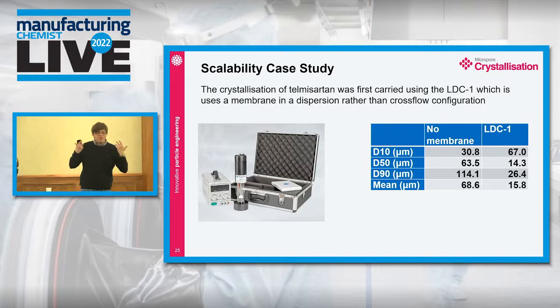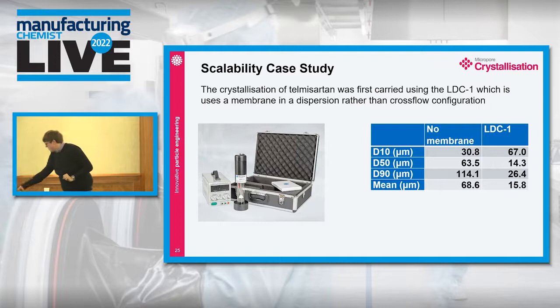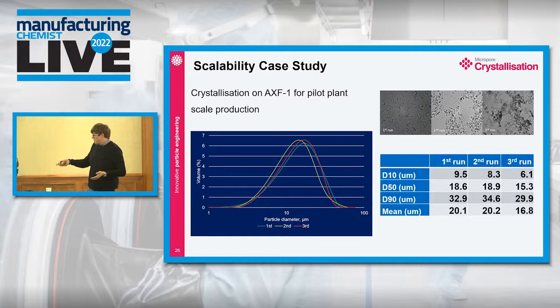What is also important is that the previous photos I showed you, which were amorphous and semi-crystalline, also came from these types of experiments, simply by removing a membrane. So the scalability studies here, this is the data that we got from the AXF1 of the API, telmisartan.